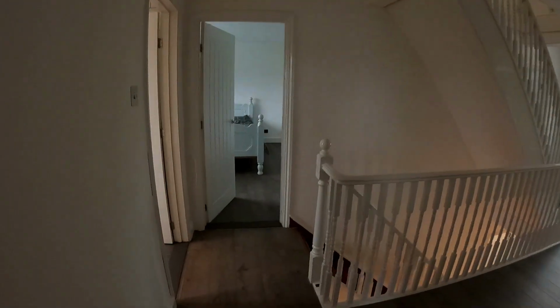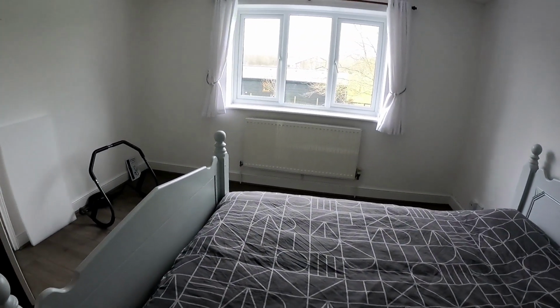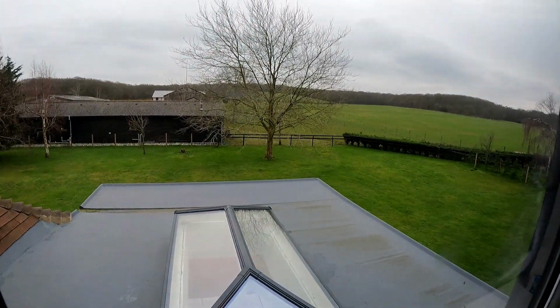Coming through into yet again another double bedroom, lovely size, beautiful views out across the surrounding countryside again there, and again plenty of space there for a double bed and plenty of space for storage as well. We'll go through and take a look at the main family bathroom next, and you'll see it's absolutely beautiful.